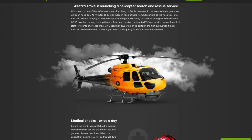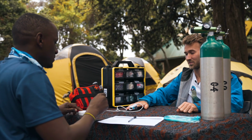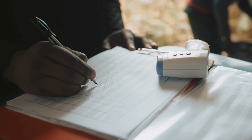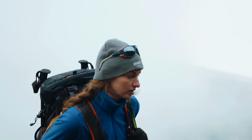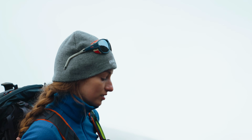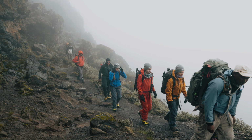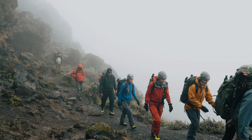Secondly, it is used during rare cases of evacuation to prevent the development of high-altitude cerebral and pulmonary edemas. These conditions are the most severe forms of acute mountain sickness and can be life-threatening when they aren't managed correctly. At Altezza Travel, we carry out regular health checks twice a day to diagnose the first symptoms of AMS, making the occurrence of such situations highly unlikely on your trek. So, not only does bottled oxygen help to ensure your safety, but it also contributes to a more successful and overall enjoyable Kilimanjaro experience.